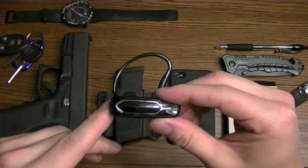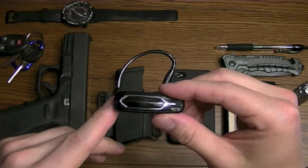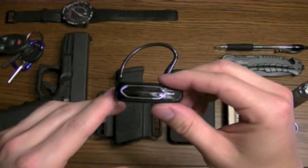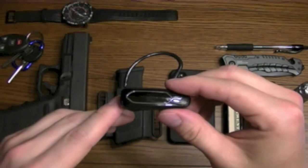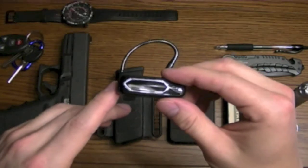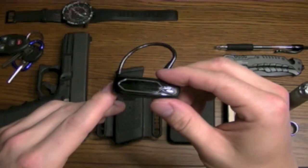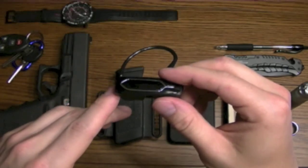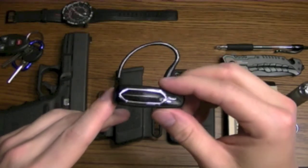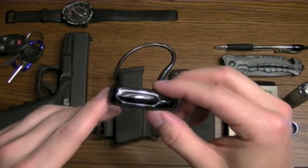In my vehicle I do have Bluetooth hands-free calling, so while I'm in the car my phone will pair to my vehicle. This would be great to use if for some reason you did have to use your weapon in a combative situation. You have both hands free to deal with any possible threats that present themselves, and you can also be on the phone with 911 to get the cavalry on the way. Bluetooth headset, an excellent choice. Very convenient.